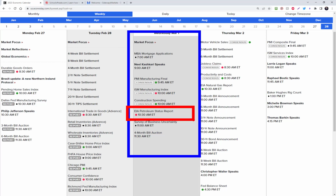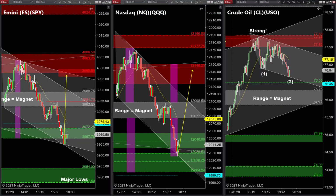What I try to do on Wednesdays is trade around that news number because it can really lead to some very whippy markets or whippy reaction on oil. So keep those 3 items on your radar, but let's get back to our charts. Now you know where the big catalysts are for tomorrow, but let's not forget, right?